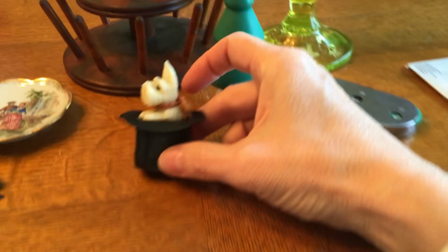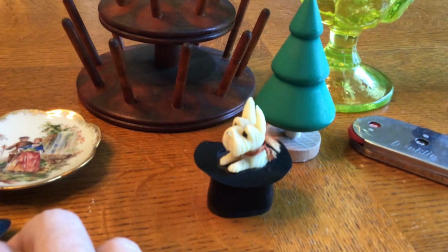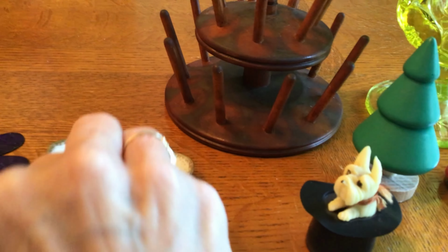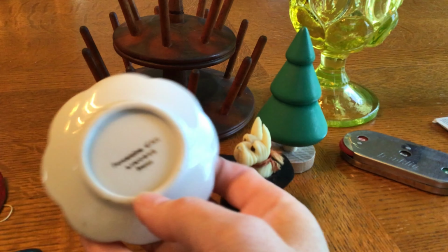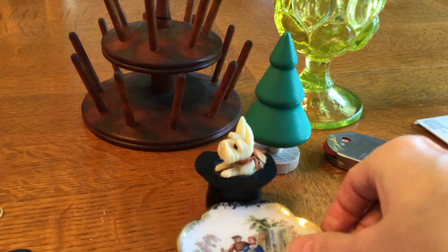And this little vintage, probably from Japan, it's a little celluloid Scotty dog in a top hat. Really cute. And I think he was $1. And then the little Limoges dish with the courting couple in it. It does have some hand-painted detailing on it, and it is marked Porcelain d'Art, Limoges, France. Again, that was $1. I should do pretty well on that.